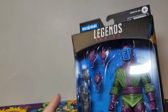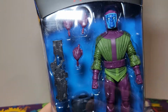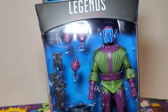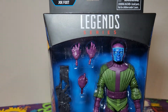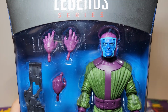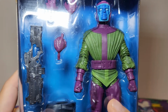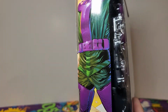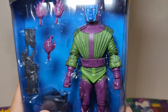So, he looks awesome. I actually really like the design. Comes with a gun, a couple different hands, and a Build-A-Figure piece for the Hulk character, Joe Fixit. But the design himself looks pretty good. The thigh-high boots are kind of weird, but that's just part of his design, as you can see here. It just kind of looks weird when you see it on him.